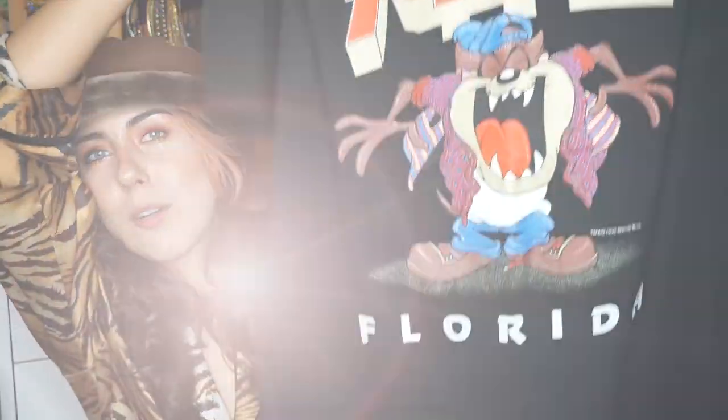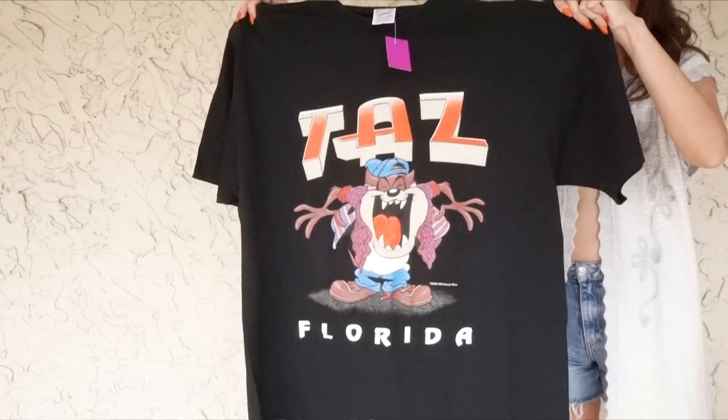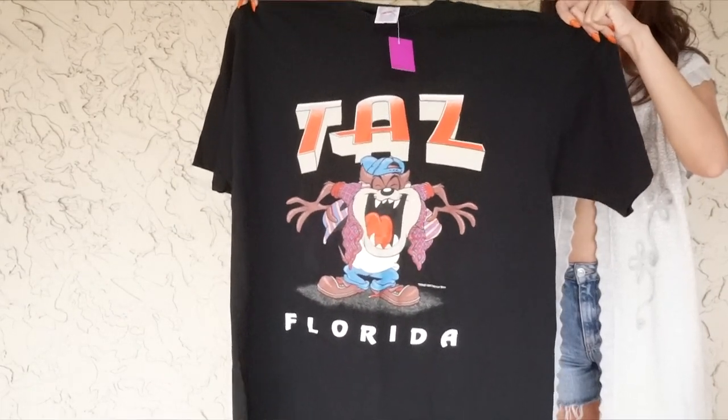And then I did also find this other Taz shirt. This is a cool one. It says Florida there on the bottom. Taz is looking pretty cool. And this one's $19.95, which, these all look like mint condition, by the way. It looks like these were never even worn. They're unfortunately not single stitch, but who really gives a damn about that? I'm sure some of you stumble across this video.